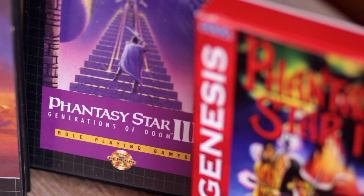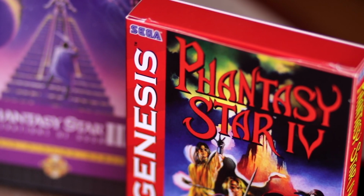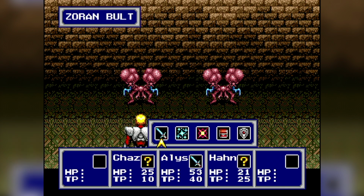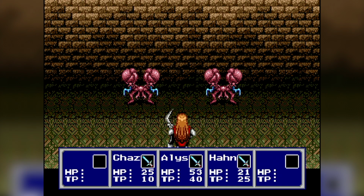2 and 3 I haven't played through in a very long time. 4 I played through recently on Switch. So I had a pretty easy time finding Phantasy Star 2 and 3. 4 was really hard to find, so I ended up getting it cartridge only because I just couldn't find it with the box in decent shape, at least in my area.